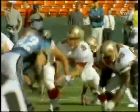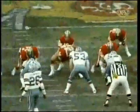Bill Walsh would never sprint to the left because he feels it's too difficult for a right-handed quarterback. When he got Steve Young, there was no longer sprint right. It was all sprint left. So the option phase, one is quick throw to the flat.